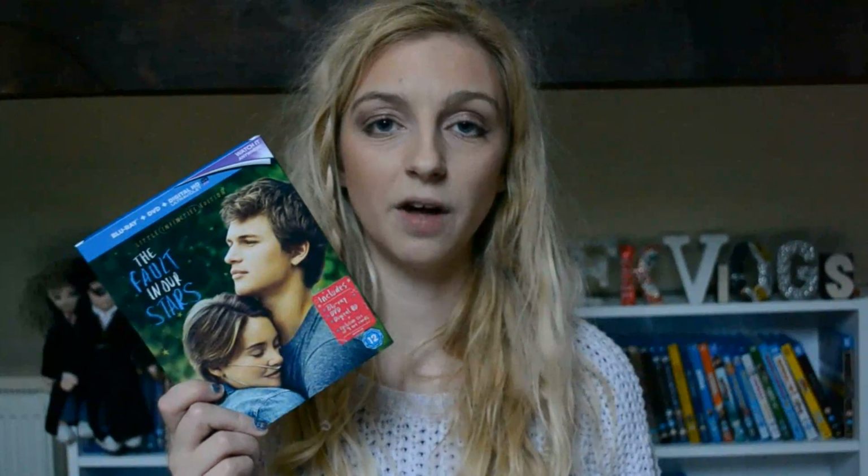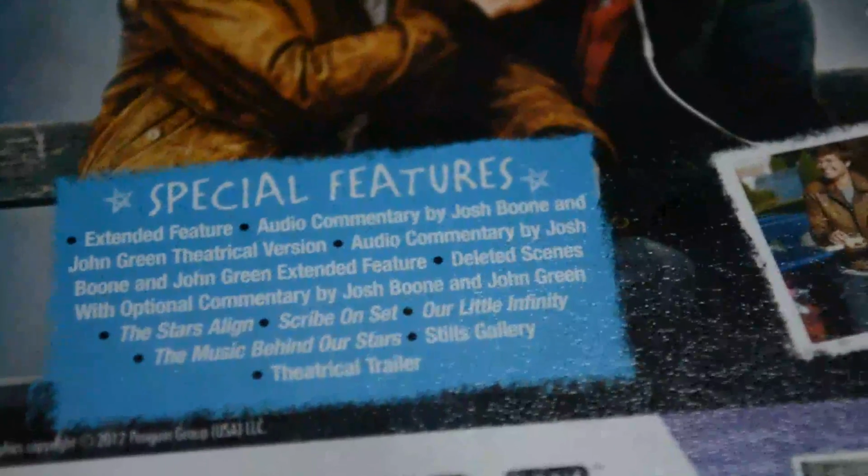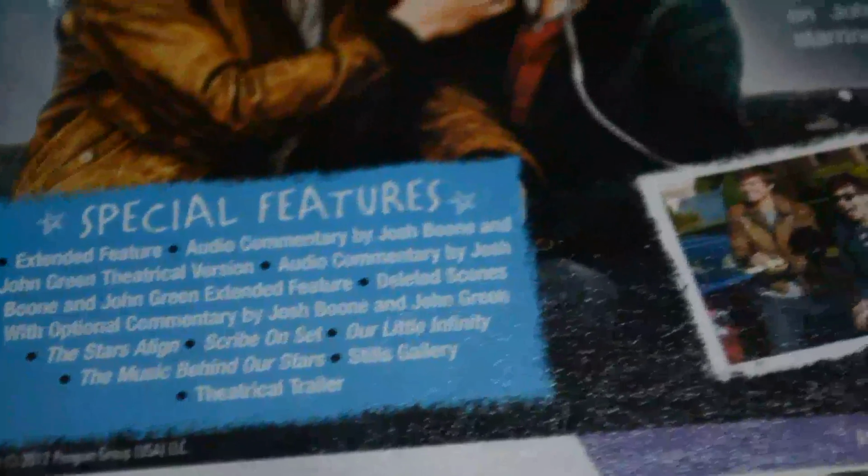Okay, and now the next one that I will be discussing is The Fault in Our Stars Blu-ray and the special features on this one. I was really excited to watch the special features on this Blu-ray because I've read the book, I've watched the movie, and I love it. And it has quite a few features, as you can see on the back here. But I found myself a little bit disappointed.